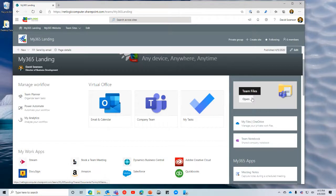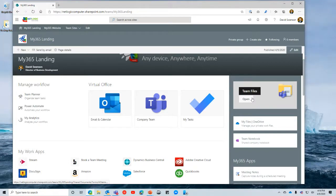All of that can be brought in here and aggregated so that it not only inherits your organization's policies, again, going back to maybe you have to be compliant to HIPAA or GDPR or something like that. We can aggregate all of those materials here for you so that they're accessible right inside this landing page. So let's go into your team files and hit open.